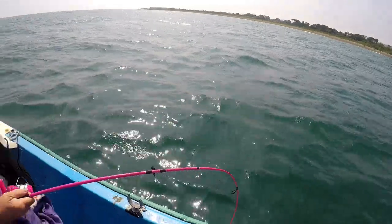So now we're going to switch guys to on top of the boat. So guys, that's what was happening below the water, and here's what's happening above the water.